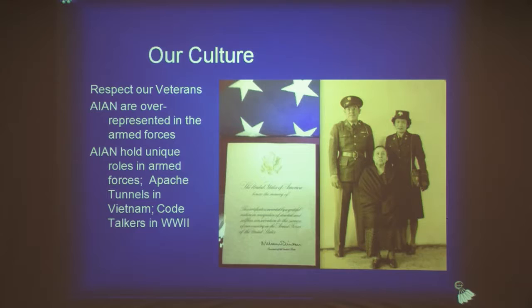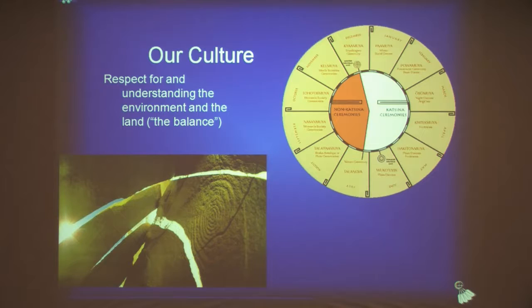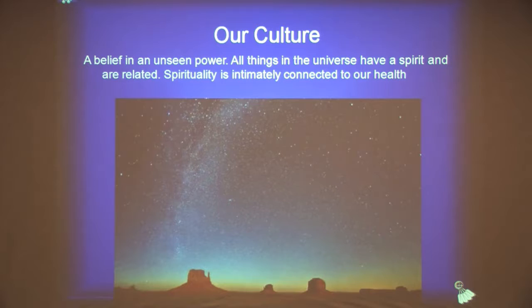Our culture. This is a Hopi calendar. We are in October. That's when the women's society dances are taking place, the Kachina dances. Well, this is up at Chaco at Fajada Butte. This is the winter solstice. When the winter solstice happens, these rocks are aligned in such a way that they touch the edges of this coiled petroglyph. In the summertime, the summer solstice, it goes right through the middle. And when I was little, I used to play up there. Our culture, there's throughout many of the tribes a belief in an unseen power, and that everything has a spirit, and that they're all related. And spirituality in a holistic perspective is very tied to our health.